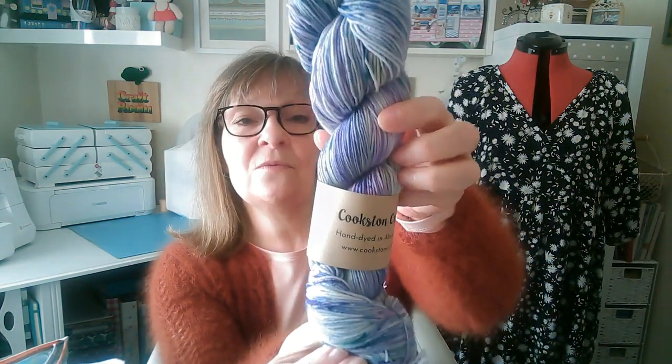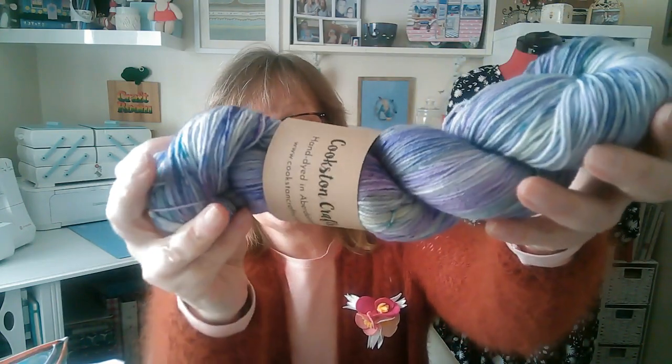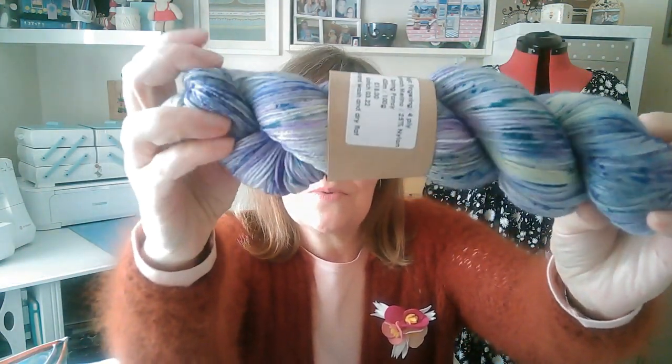Now this is the fingering, the 4-ply weight yarn, and it's 75% superwash merino, 25% nylon, and it's the Spring Pansy colourway. And this is 100 grams. I don't know how well you can see.